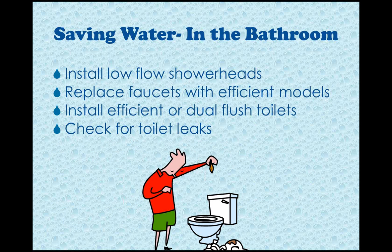Other things you can do: install low flow shower heads. Replace faucets with efficient models. Install efficient or dual flush toilets. And check for toilet leaks.